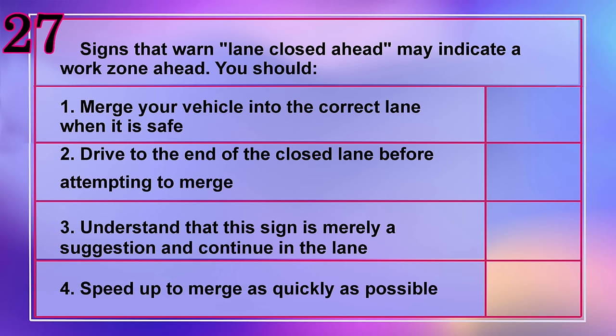Question number 62. When approaching a railroad crossing that does not have signal lights or gates, you should: 1. Always bring the car to a complete stop. 2. Slow down and be prepared to stop. 3. Do nothing. All railroad crossings have signals. 4. Increase speed to get across the tracks quickly. Correct answer is 2. Slow down and be prepared to stop.